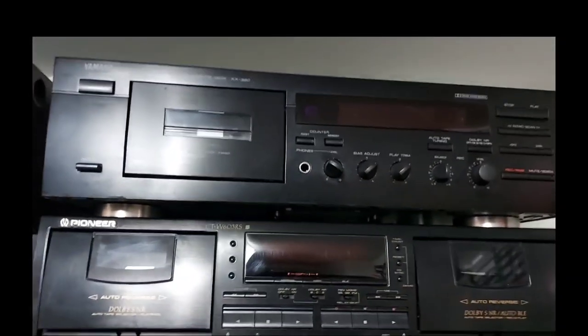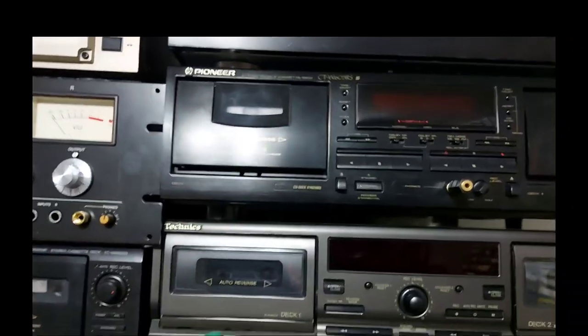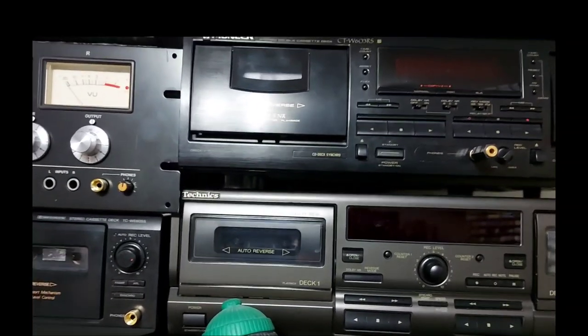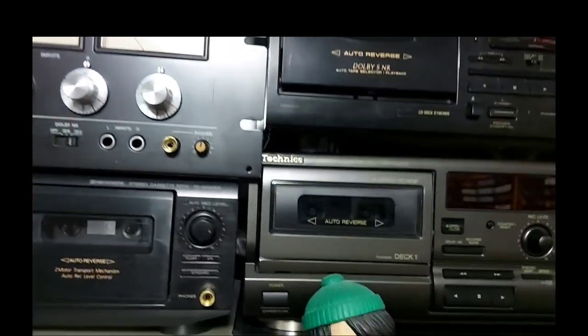Really nice Yamaha deck. I mean, a lot of these are going to be sold off, by the way, so don't think I'm keeping these. Some people might say, well, how do you listen to all these? Well, I don't, but I buy them, I try them out. And there's keepers and there's things that I'm keeping because they might have a different function on them.